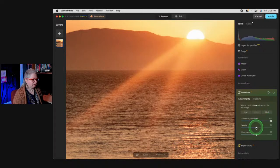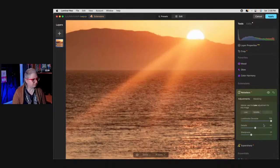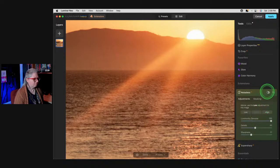It's got that up high. Again, if I increase the details, it's probably going to bring back more noise. Okay, so I want to make sure that I don't take this up too high. Same with sharpness. Okay, let's try high. See how far we can go with this one. I don't see a lot of difference there. I'm just going to go with middle. Okay. And let's apply it.